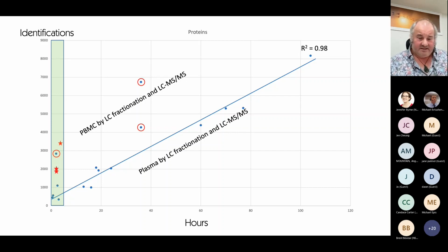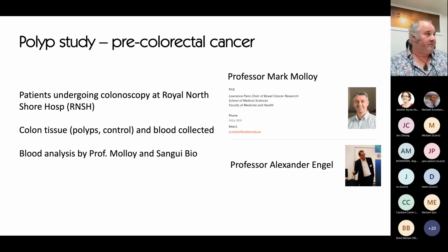And then the last example I'll show you is back to the work we're doing with Mark. So like I said, Mark's the professor of bowel cancer research. He's working with Alexander Engel, who's a surgeon. And when people come into the hospital for colonoscopy, we get blood, they get colon tissue, either polyp or control, taken, and there's a whole other aspect of the project which is looking at the pathology of that tissue and the genetic modifications in it. But our work with Mark has really been around the blood.